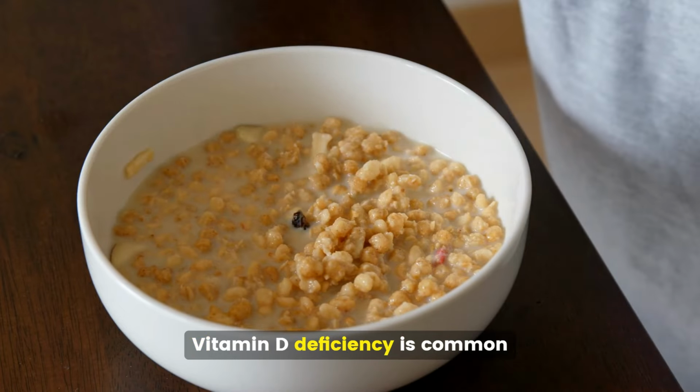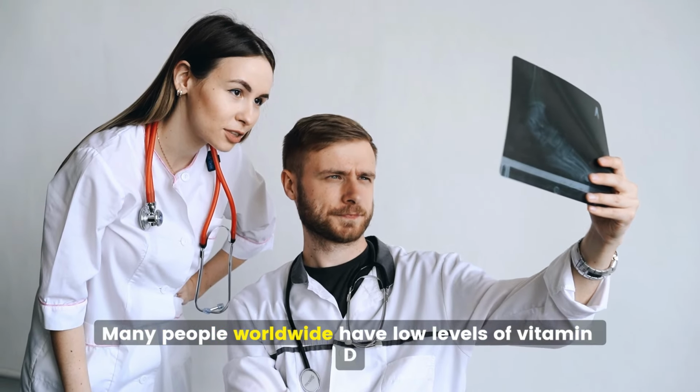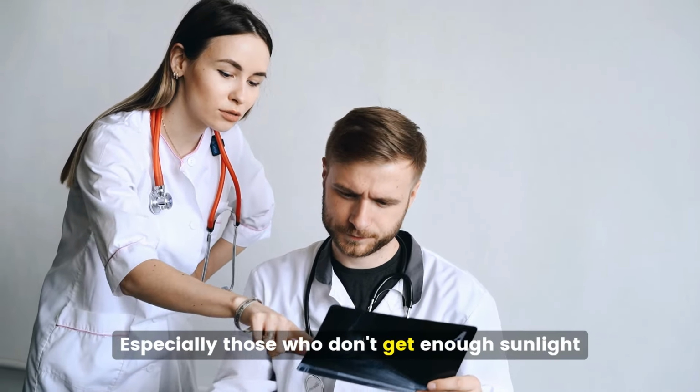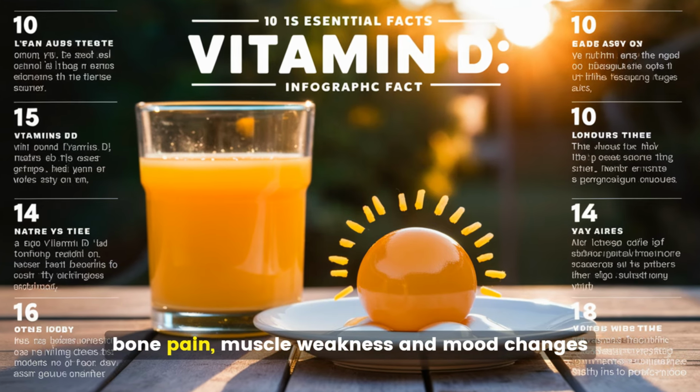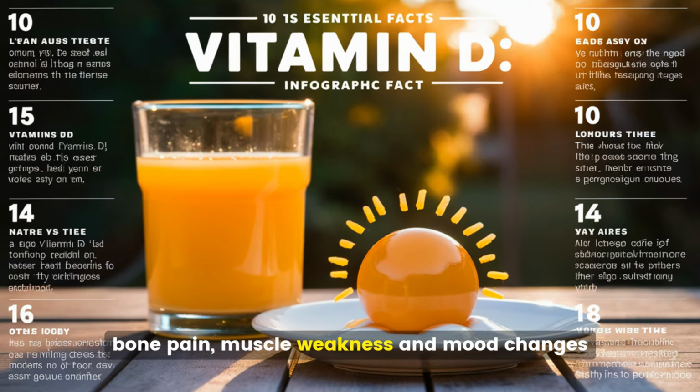Vitamin D deficiency is common. Many people worldwide have low levels of vitamin D, especially those who don't get enough sunlight. Deficiency symptoms include fatigue, bone pain, muscle weakness, and mood changes.